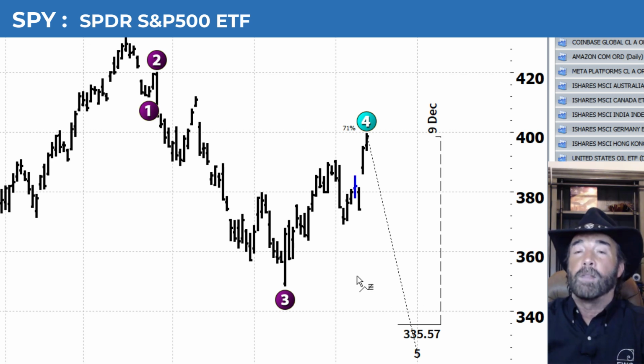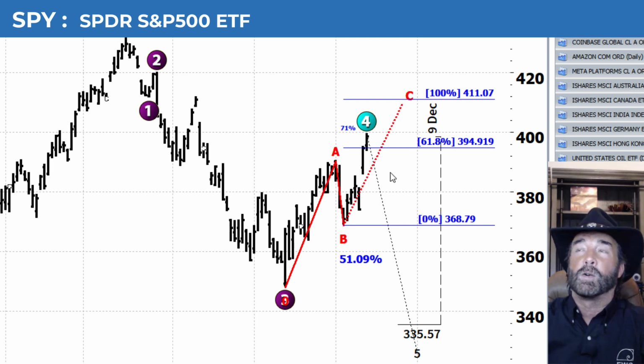Now the zigzag is one of the Elliott Wave corrective patterns: flats, zigzags, and triangles. In fact, a zigzag pattern is one of my favorite directional patterns to trade. It's only 3 waves in length. And so when you look at the fact that this B wave here corrected 50%, that looks for 100% extension. That C wave would be up around 411. So the question becomes, if this zigzag plays out, is that going to disqualify the 5-wave impulse pattern to the downside?